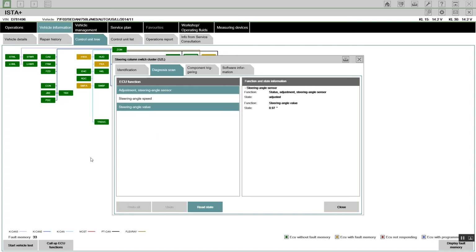Now it's at basically 9, so it's a positive number. So we're going to touch it a little bit to the right. Do it like this, and now we get a much smaller value. All right, we have roughly 0. This is within tolerance, so we can now set the steering angle sensor, because right now it's at basically 0.2. Let me put it at 0.0.